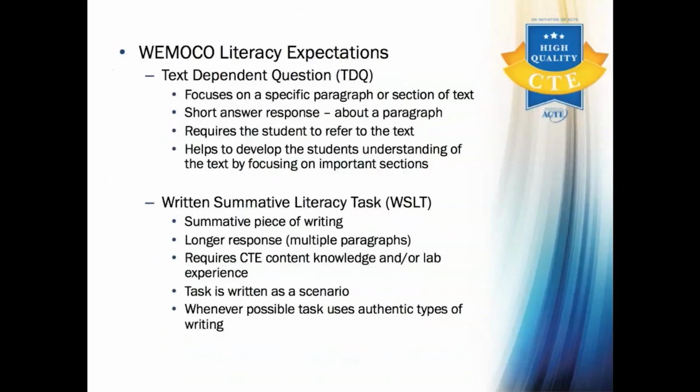Our teachers are expected to have literacy tasks every quarter. Text-dependent questions, or TDQs, are brief expository responses similar to what is required on Part 3 of the New York State Regents exam. Written summative literacy tasks, or WSLTs, are argumentative responses, similar to what is required on Part 2 of the New York State Regents exam. Both responses require students to be able to read and annotate text, as well as provide and explain text-based evidence.